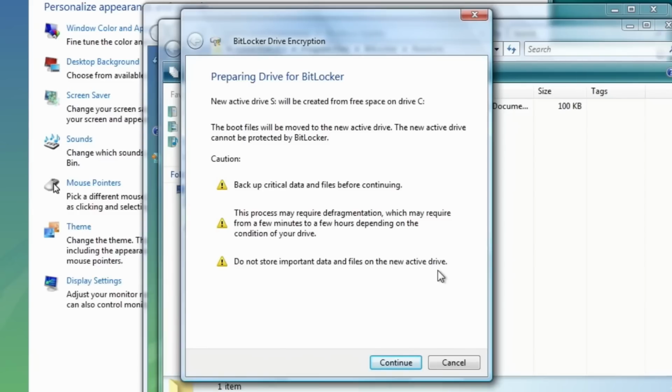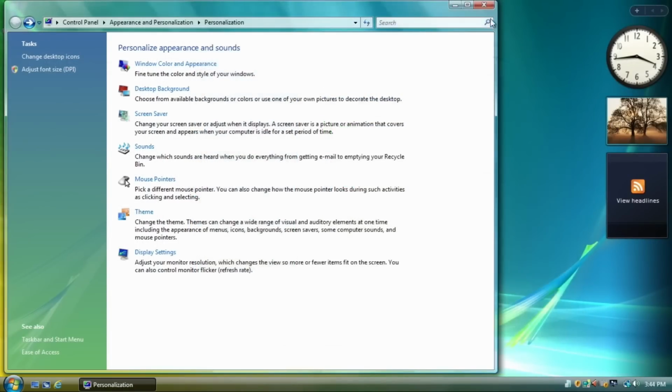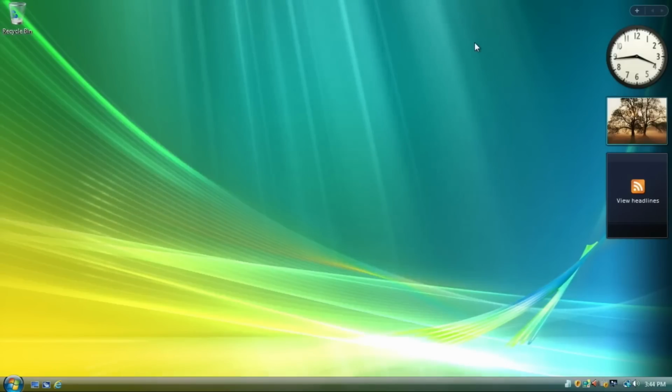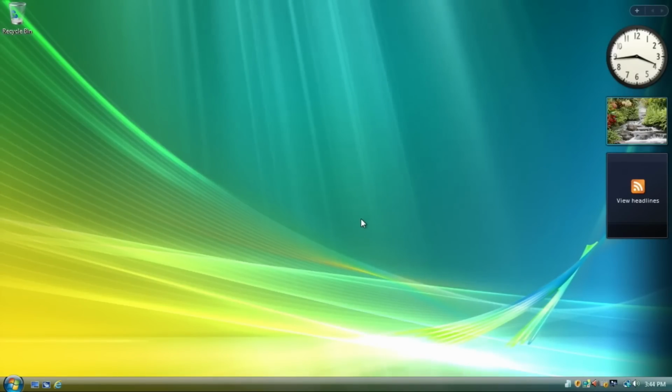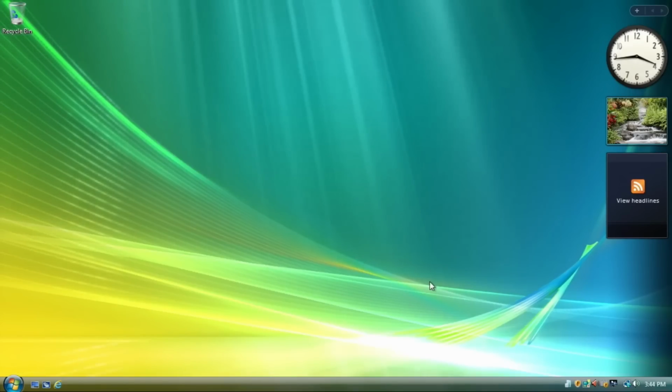So it seems like it makes a new drive, and it moves the boot files to said drive, and I guess that's how it's able to boot. So it probably puts the boot files on that to boot, and then stores everything else on C, which it probably encrypts, but we're not going to actually do it. But I find that kind of interesting. Maybe I'll make a video demonstrating Windows Vista BitLocker, but I just wanted to see what the extras had to offer, and honestly it seems quite interesting.